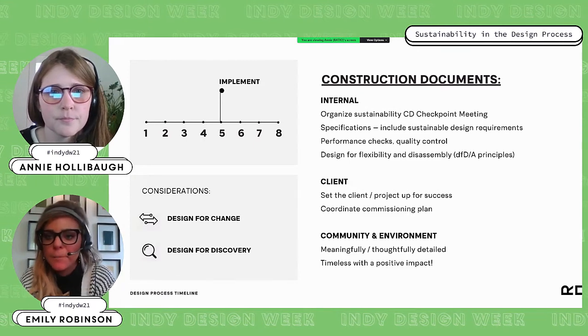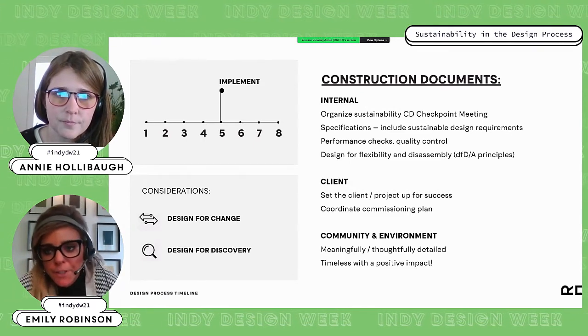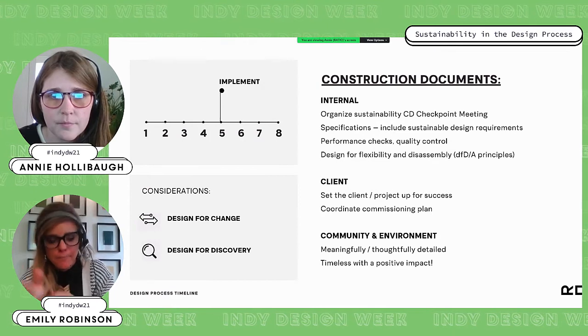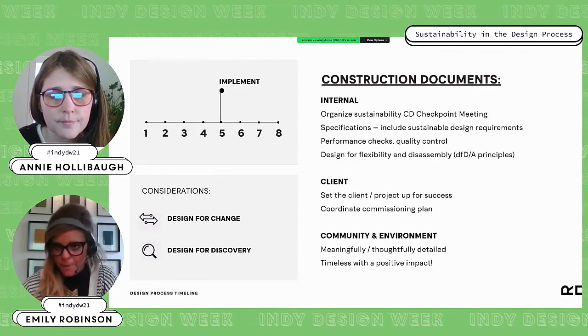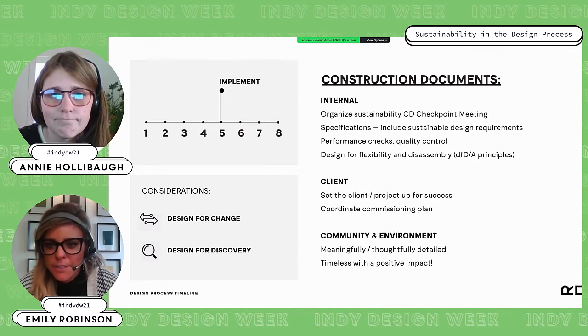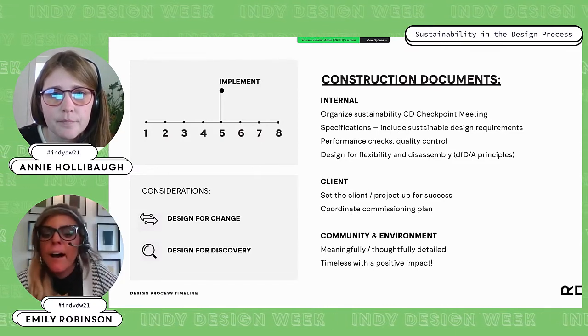On to construction documents. So internally, you're going to organize your sustainability meeting again, make sure you're meeting those goals and you're not off track. Specifications. So when you actually make those specifications, you need to integrate the sustainable design requirements throughout the project manual. Do your performance checks, quality control, and then make sure that you design for flexibility and disassembly. So there's DFDA principles, again, good resource, look it up.